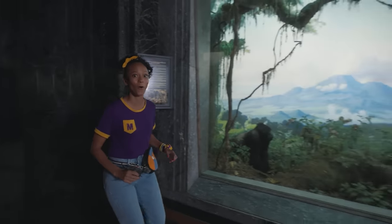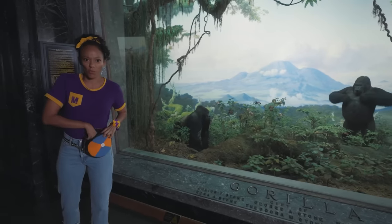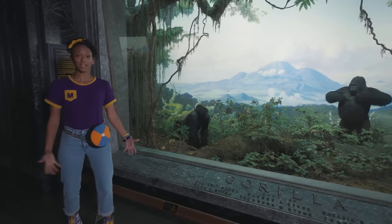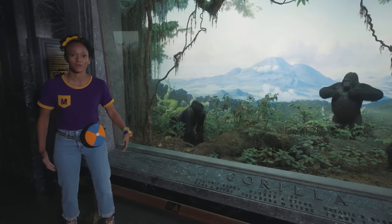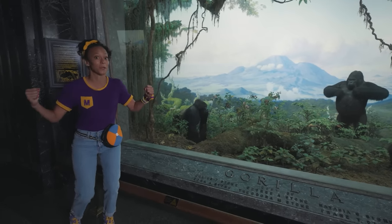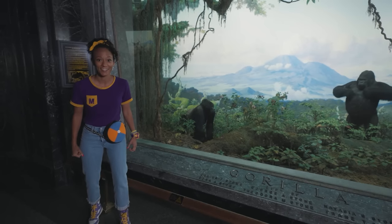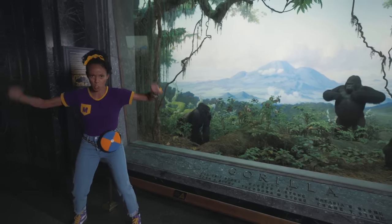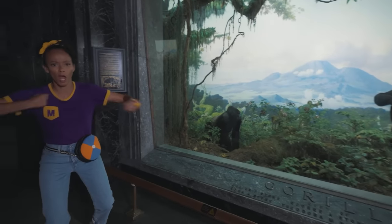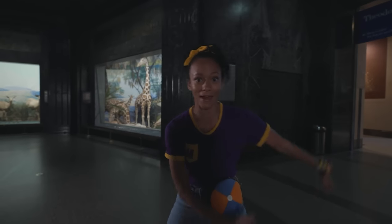Whoa, gorillas. Gorillas are super cool. They're really big, they're really strong, they're hairy. They can stand up tall just like humans. But the male gorilla is 10 times stronger than a human. That's pretty strong. Will you act like a gorilla with me? All right, let me see your muscles. Pound your chest. Let's keep looking for more animals. Whoa, yeah, I feel strong just acting like a gorilla.